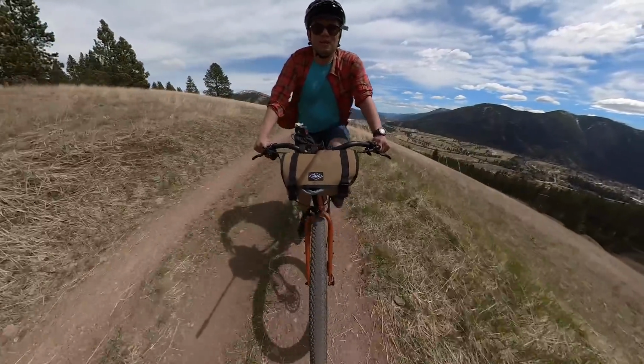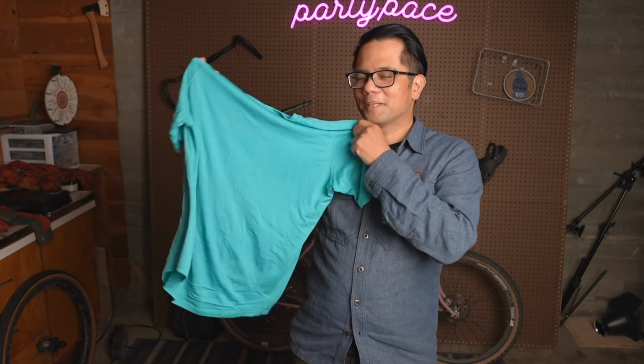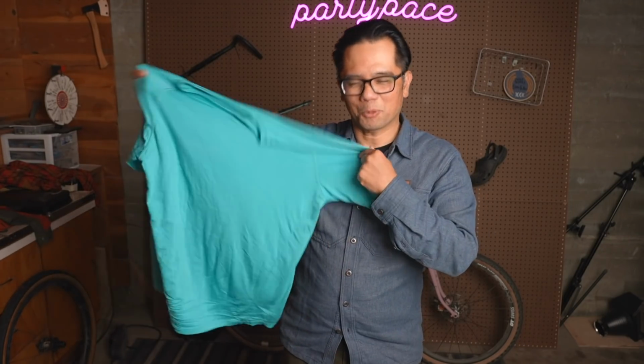Because of the merino, it resists odors. I've worn this for a week and a half straight between washings, and it still feels great and doesn't smell as terrible as you would think. One thing I love about this shirt in particular is the color. Usually when you see a merino shirt, it tends to be kind of earthy or dark colors. It's nice to see a fun, bright merino blend shirt.